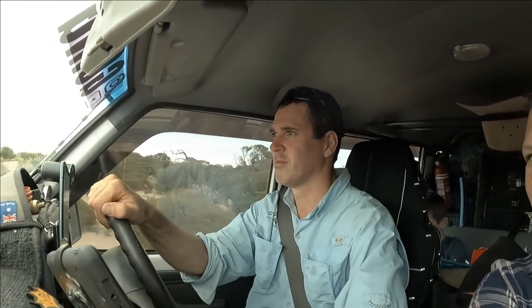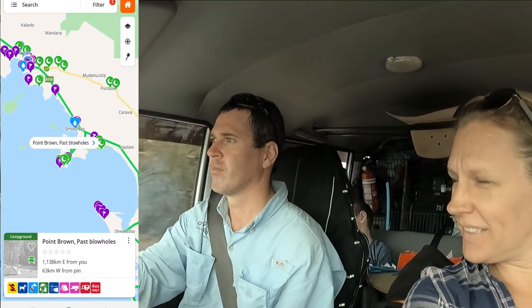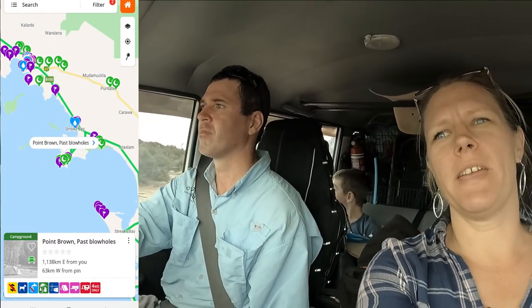Before Smokey Bay, we've started heading towards Point Brown. There's quite a few different free camping options at Point Brown, so we made the choice to turn off before Ceduna and before Smokey Bay and go have a look down here.